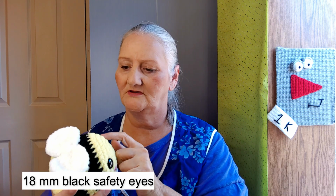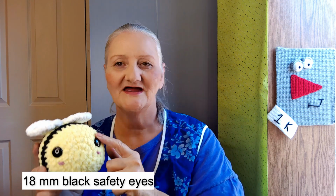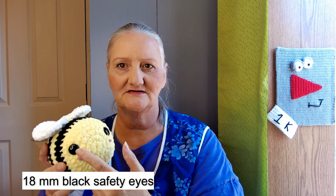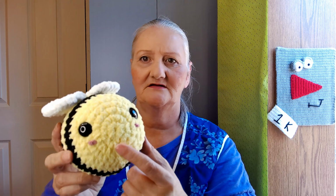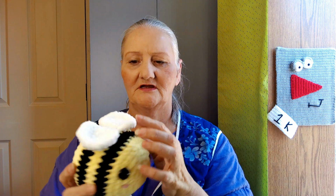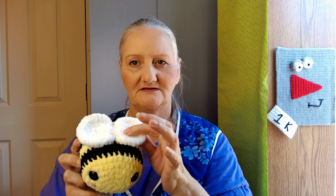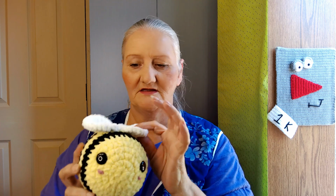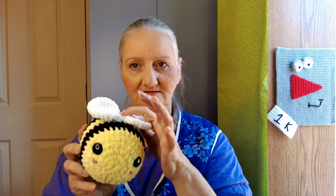1, 2, 3, 4. Positioned at round 4 on both sides, with a little bitty pink little line under the eye. The wings are 2 pieces, and they are 8, 16, 24. Leave a tail for sewing.